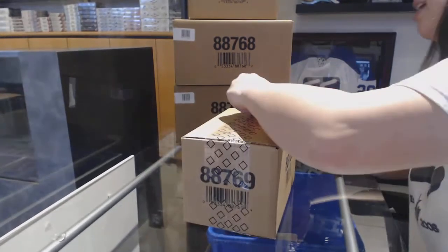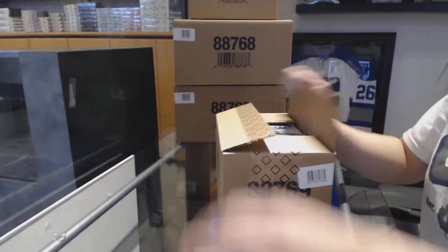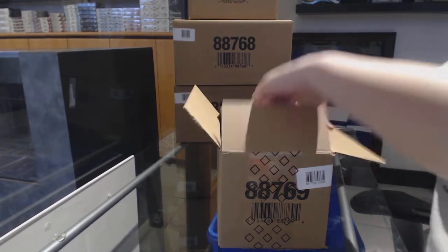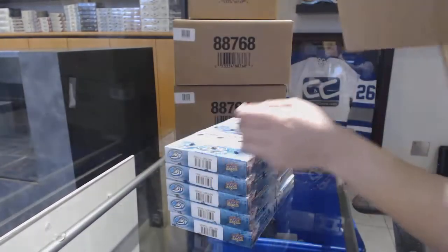Into group break 8503. We've got the 17-18 Upper Deck Ice Inner Case Break, which is 10 boxes. So best of luck to everybody. Let's see what this stuff looks like.